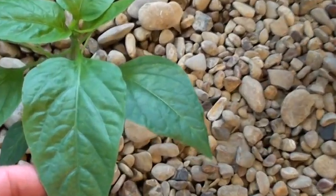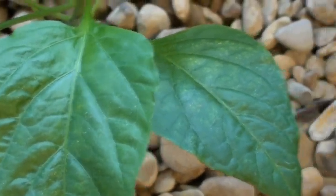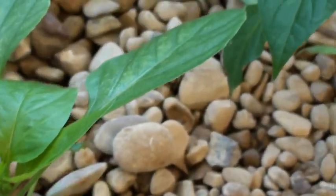But other than that, the plants all seem to be growing, and now that we've added the air stone to the system, the fish seem to be healthier, and things seem to be going pretty good.